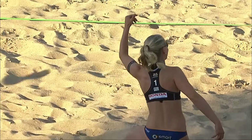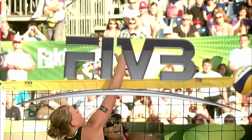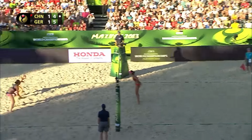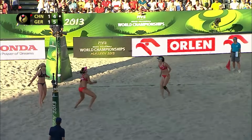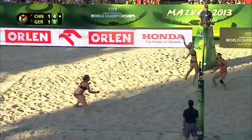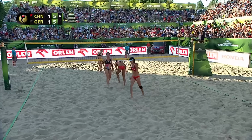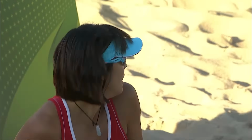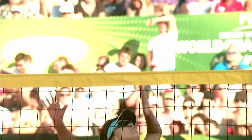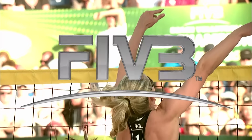Germany just couldn't get full control of the ball when it was their side of the net. Has to come over. No, it didn't touch the block. But it did this time. Off Borger, out of play. And at the second end change, China have rescued things dramatically to level the scores. 4-1 became 5-all. So at the first end change, 4-1 Germany. Second end change, 4-1 China.